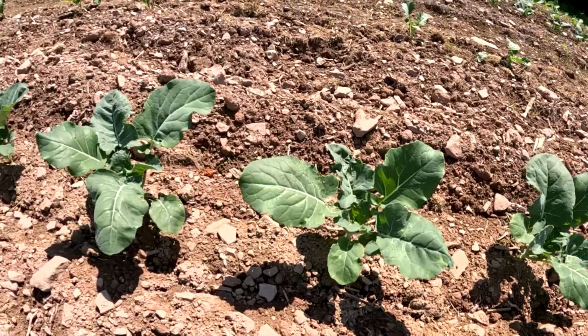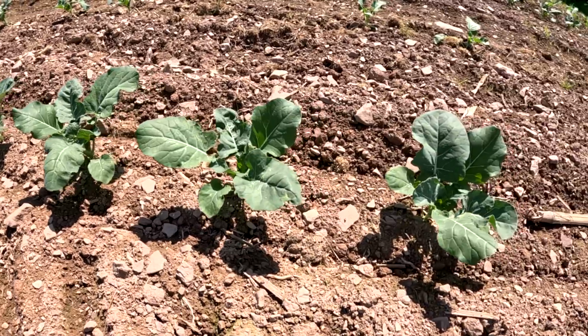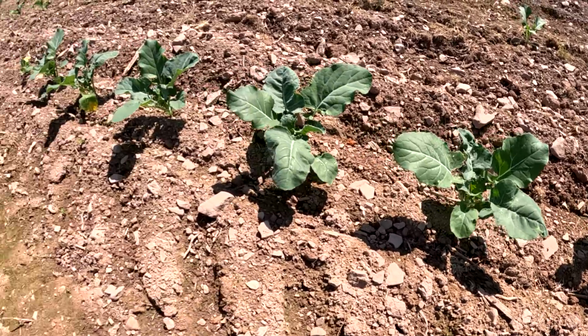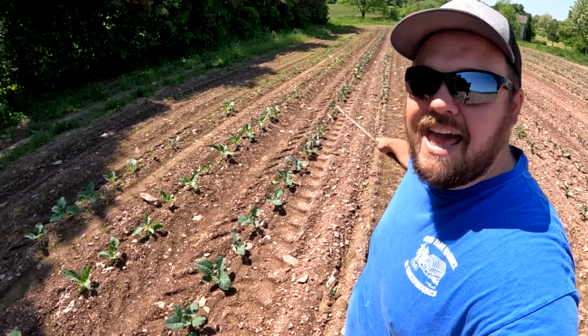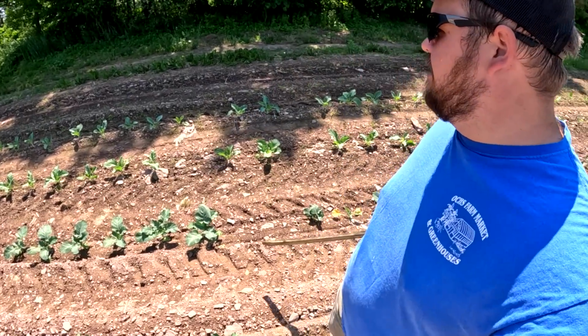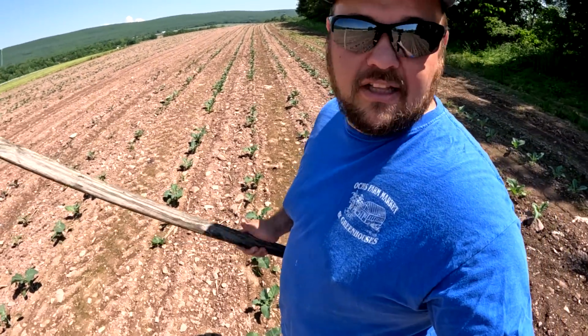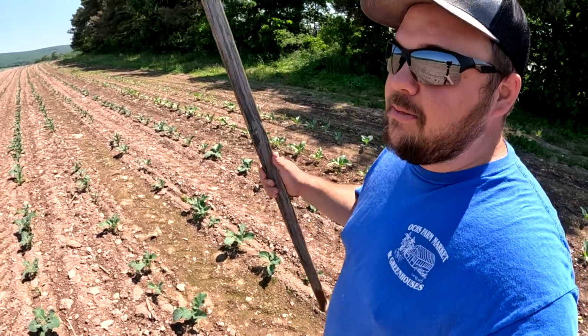When you're first looking at cole crops together, it might be hard to differentiate between the broccoli and cabbage, but after a while, you really start to notice it. And finally, up against the tree line at that end, we have some kale, and this is kohlrabi. I'm thinking we're gonna have a great kohlrabi harvest. Last year it was really good, but I think it's gonna be good again this year.